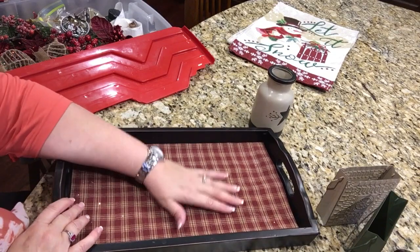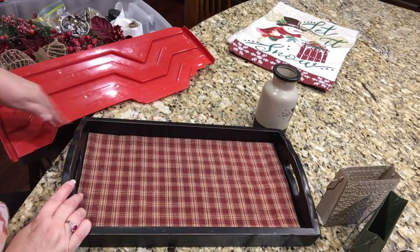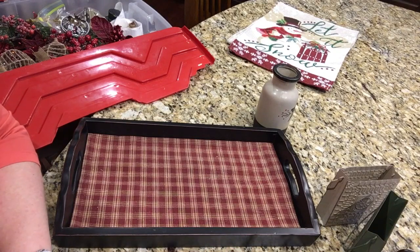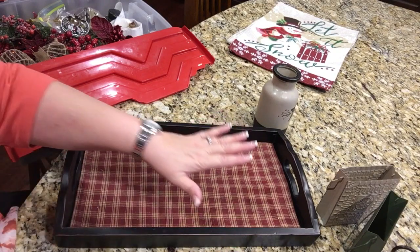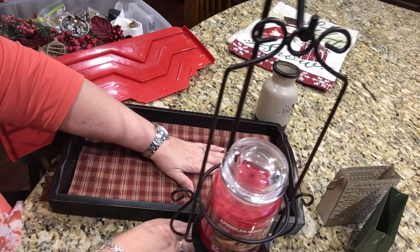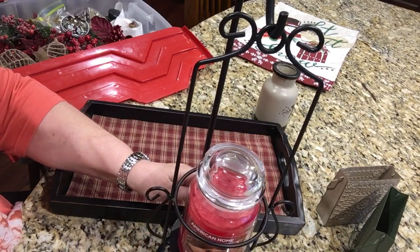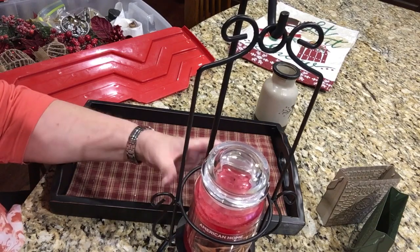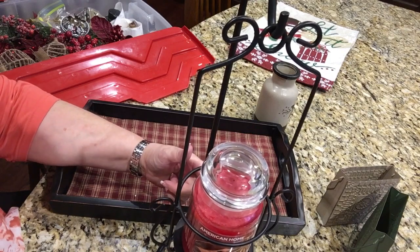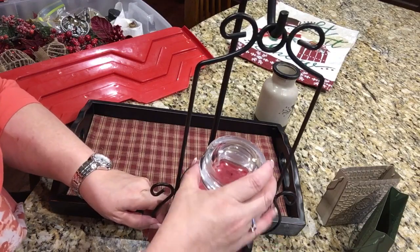Now, for those of you who might not know this about me yet, I usually reuse the same, what I call staple pieces, throughout each season of the year. I use the same tray and this same candle holder, what I got from Yankee Candle, throughout the whole year. I usually change out a candle ring and the decor around the candle. So that's what I'm going to do first. And of course I change out my candles, you know, depending on the season.